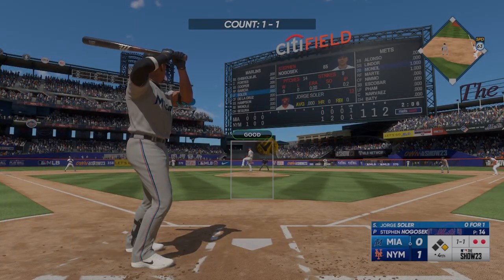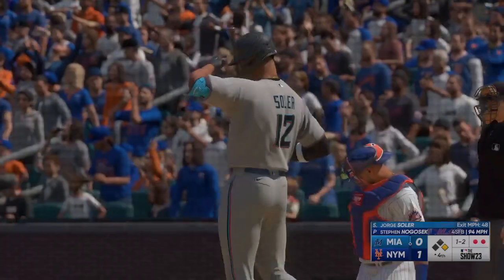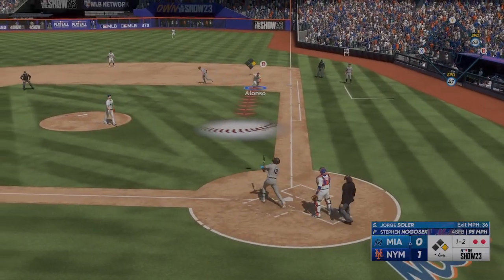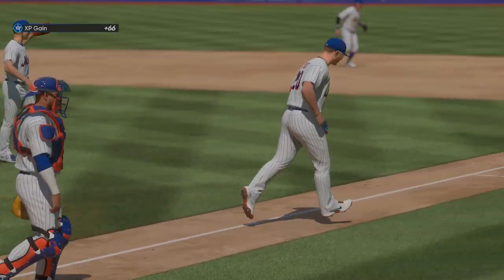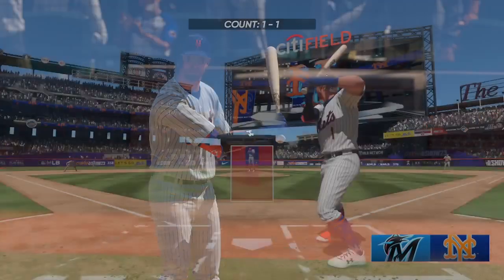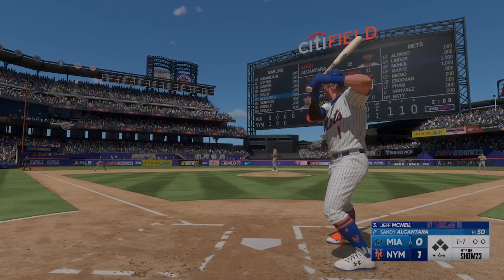Digging in, Jorge Soler. 0 for 1. He struck out swinging last time. Next pitch is popped up. No trouble here. Puts it away for the out. And that'll do it. Marlins leave 1. Still behind by one. Back here in Queens, ready to go, bottom 4. Jeff McNeil stands in.